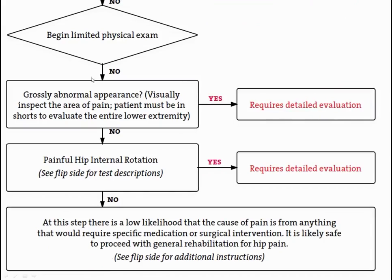All right, then we can begin a limited physical exam. That was pretty quick. We just took a quick history, and now we're at the physical exam. What do we really want to know on physical exam? First of all, is this a grossly normal appearance? We want to inspect the area of pain, and we must be able to say, is this pain actually coming from the hip?